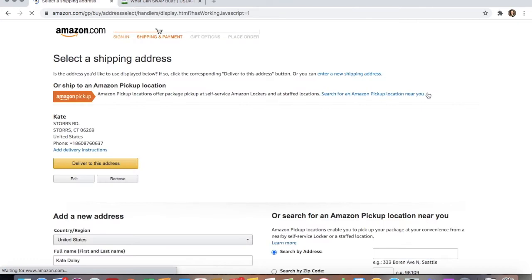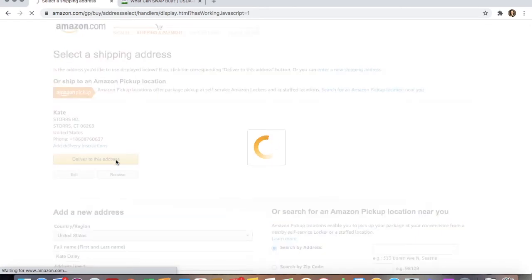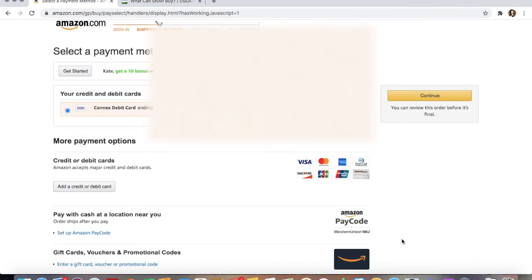All I wanted was some cereal. And then you're going to click on the address you want it to be delivered to. And then you're going to choose your delivery option. So here, a good point that I should make is that your EBT card does not cover things like shipping. And so you would have to put in another card, debit or credit, if you had to pay for shipping. So then you just press continue once you choose your option.